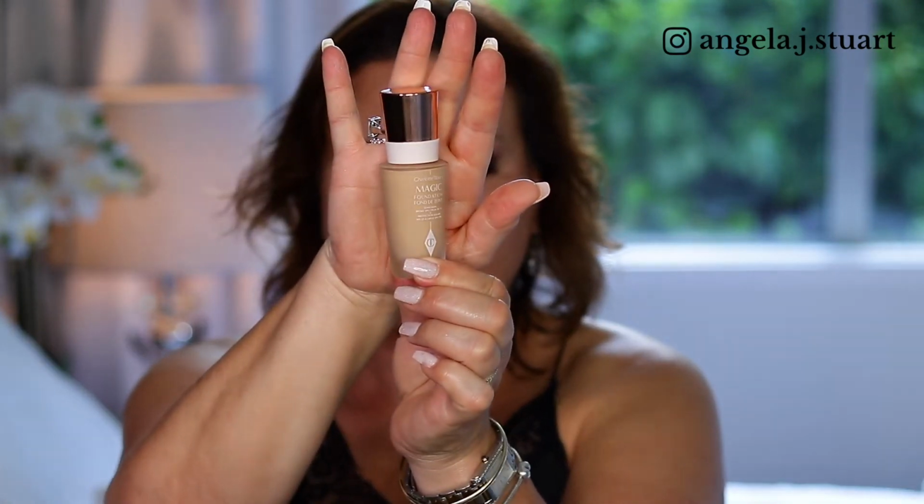So let's get into some foundations I've been trying since my big hauls. The Charlotte Tilbury Magic Foundation. This is a foundation that I have used before. I have mine in the shade 5 medium. I'm really happy to have it back in my collection. I enjoy it very, very much. It's perfect for my combo oily skin, and I am enjoying it immensely.